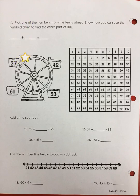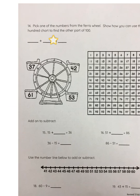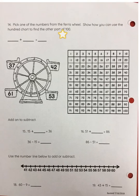So pick any two of these and add them together to equal what it is. And use the hundreds chart. And add on to subtract. These are the same. Remember this? We learned this. 15 plus blank equals 36 is the same as 36 minus 15. These should be the same answer. Number 16, same thing. 51 plus blank equals 86 is the same as 86 minus 15.